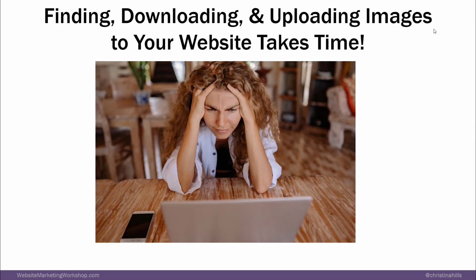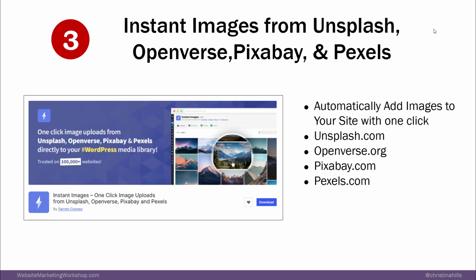All right, images. So finding, downloading, and uploading images to your website can take time. Well, you are going to love this plugin called Instant Images. So what it does is it will automatically add images to your WordPress site from these 4 stock photography websites. So they have Unsplash, Openverse, Pixabay, and Pexels.